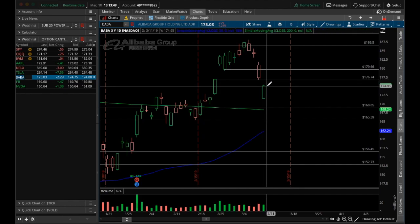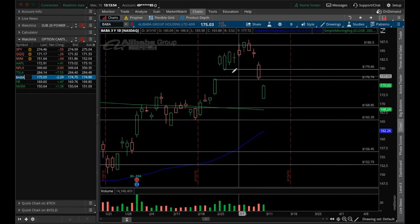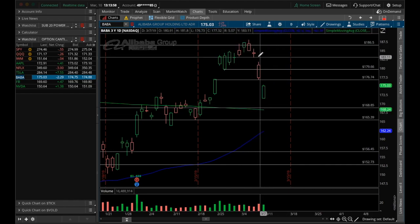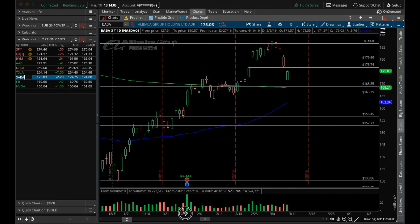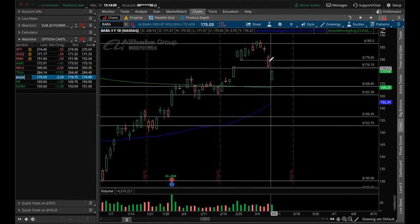So I could imagine that Baba would potentially want to fill the gap on Monday here to 176.75 just about, also the high of this candle, and then reversing back down to this level. Not too sure how this gap is going to play out. Is it going to fill? Who really knows? Hard to say there, but Baba was showing a lot of relative strength compared to the market, and then finally fell apart, it seems, here in the past week.